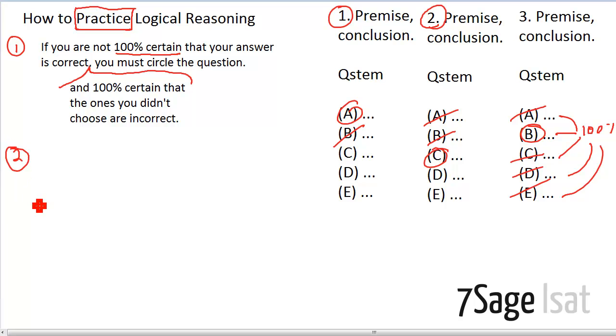Now step 2, this is after your lunch break. You come back, you look at your section that you just did, and you ignore these questions. You completely ignore the ones that you did not circle. These are all ignored. You focus on just the ones that you circled, and you spend as much time as you need. As much time as you need.